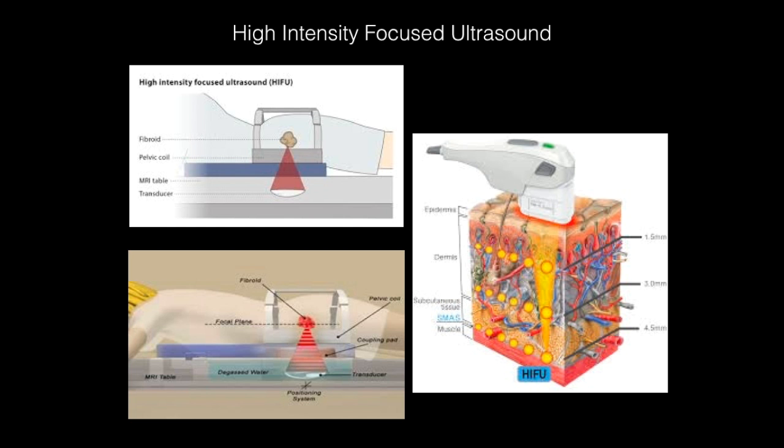High-intensity focused ultrasound uses these relationships. HIFU is similar to focusing light using a magnifying glass. However, it utilizes an acoustic lens to concentrate an array of intersecting beams of ultrasound onto a target, the target in this case being the tumor.